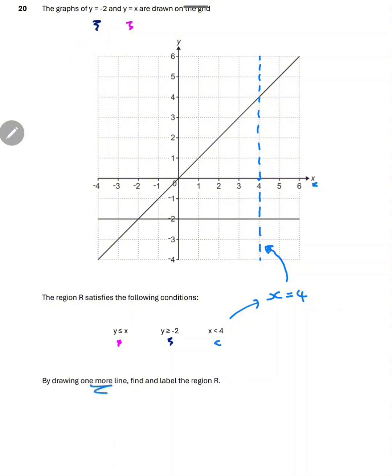Now what we've got to do is shade a region, or be careful. More often than not, it's this triangle in the middle, but OCR can sometimes be a little bit naughty and give you like a region out here or down here, something like that's not obvious. So let's actually check that this middle zone satisfies these inequalities. I'll look at this one first. Where is x less than 4? Well, if that's x equals 4, x is less than 4, is everything that way. So I've done that bit. Let's have a look at this one.